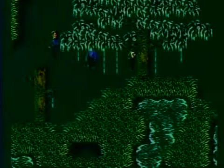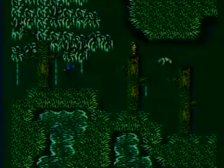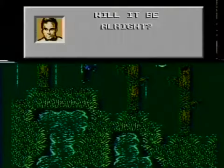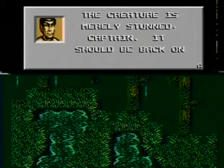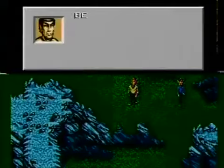So we get past the bloodworms, you shoot down some wolf sort of creature, and then have dialogue afterwards. Will it be alright? Who the hell cares? It tried to kill us. Just shoot the things and move on. A ghostly dragon pops out of a hole, and then I'm suddenly interrupted by a dialogue box saying, be careful, Jim, that creature looks like a dragon from Terran mythology.